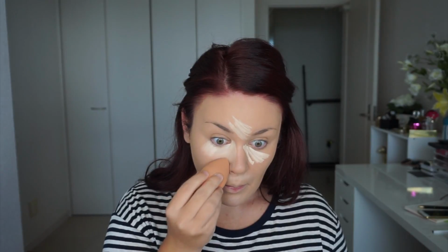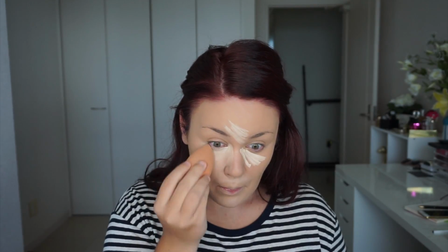As you can see, I'm bringing it really close to the bridge of my nose to do like a natural contour somewhat. So we're gonna actually make the nose look slimmer by putting the brighter shades on the side and leaving the shadow on top. So I'm just going to blend that out.